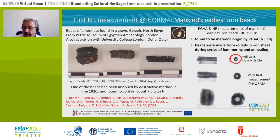Then the elemental analysis revealed the meteoric origin of the beads, since they contained 4% nickel and cobalt, which is very typical of iron meteorite samples. The time-of-flight neutron diffraction showed no iron content, no pure iron content in the material. So all of these beads were completely rusted.